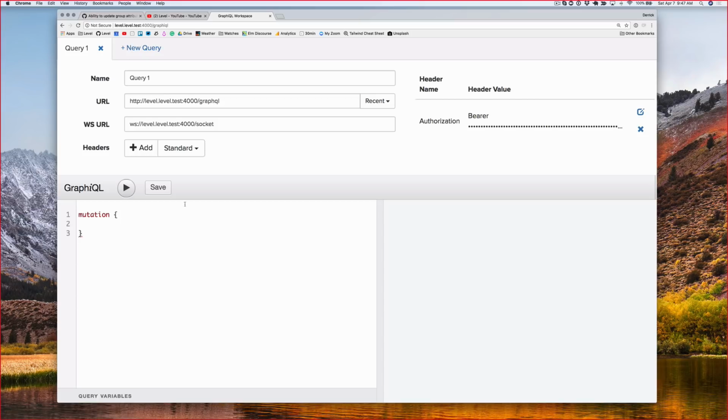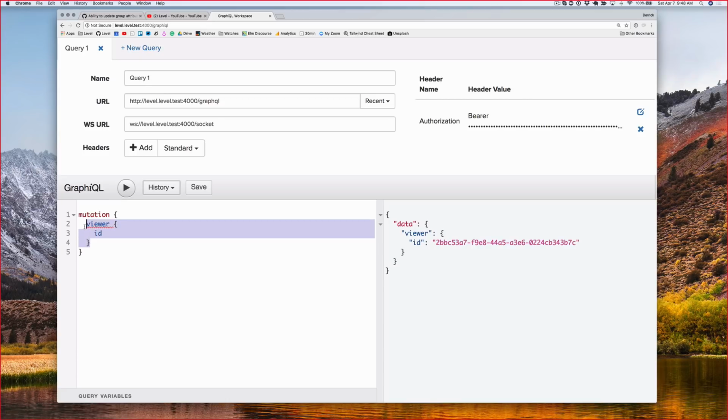So this is the top level. You can either say query or mutation, but query is optional. So if I omit that and just say give me back the viewer, ID, then it just runs a query. Got it. So I could say mutation and then, let me make this a little bigger.